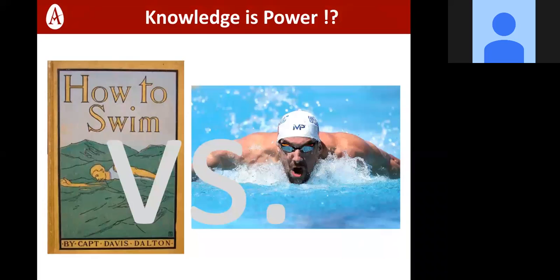So knowledge is no longer power. Knowledge used to be power. Now your ability to use this knowledge, having the right skills to use the knowledge, that's power. Because knowledge is commoditized. You can get knowledge by just simply Googling it, and in 15 seconds, all of the knowledge is in front of you. But how to use it and how to really think outside the box, that's power.